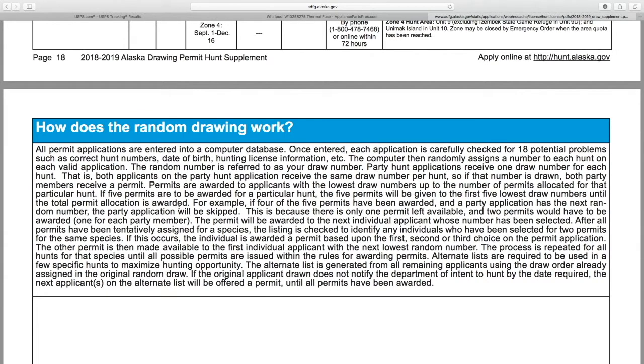As many permits as were available, they will take that number of applications. So if you were assigned a 1 or a 2, you'd be the first or second. If there were 100 draw permits going to be issued, and you were given a number between 1 and 100, you would be selected. Now, the party applications throw that off just a little bit, because if they're drawn, they'll take 2, so they'll throw that number off a little bit. But if they're in that number, they'll assign them 2.